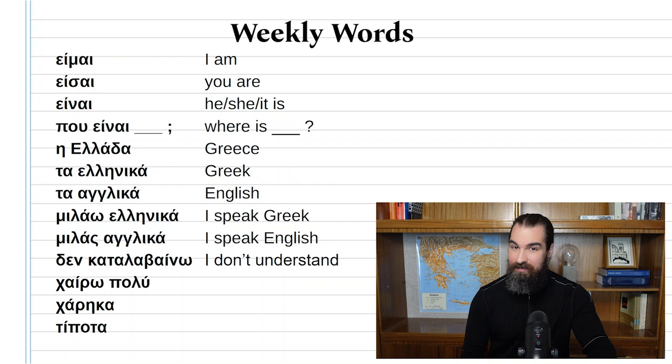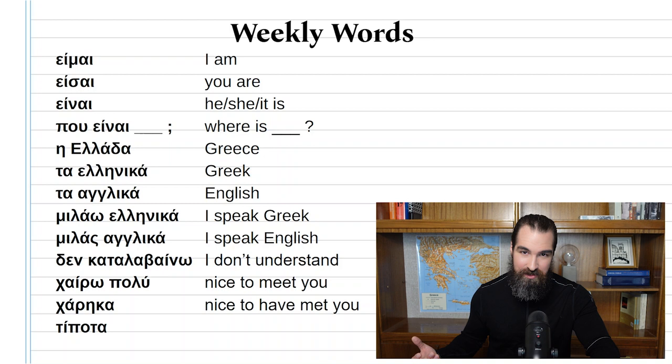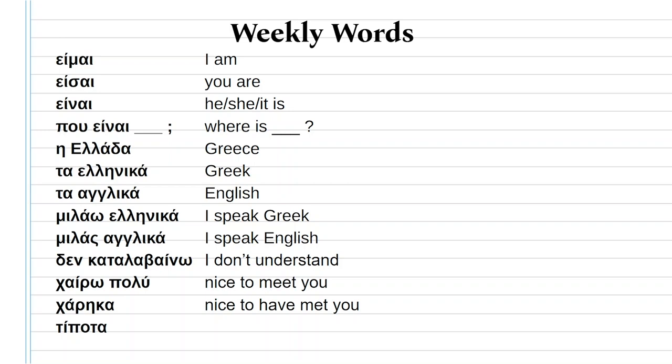We met Eleni. When we met her, we said Hero Poli. It's nice to meet you. And then when we left, after our conversation with Eleni, we said, Harika, it's nice to have met you. And finally, the word tipota, which means nothing, or don't mention it. You're welcome. No big deal. Tipota.